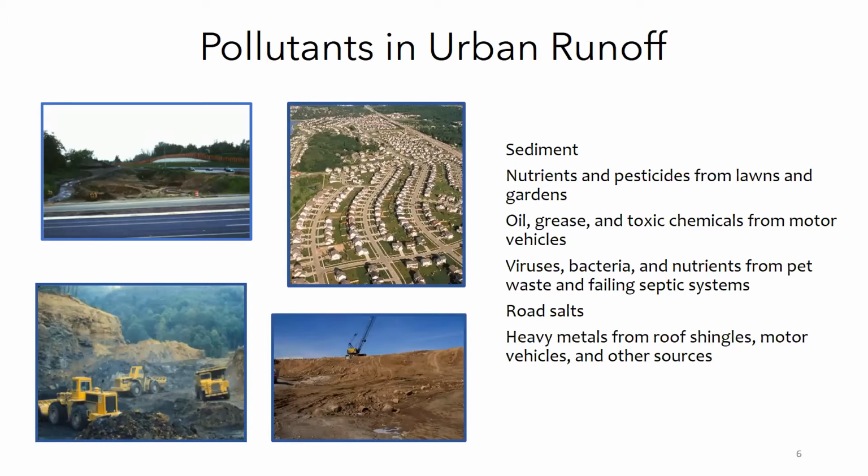There are a number of pollutants in urban runoff. Sediment in and of itself is a pollutant. It takes up storage volume. There are a number of other issues that it creates that I'll talk about in a little bit. But it also carries with it a number of other pollutants. Nutrients, pesticides, and road salts are very prominent in urban environments, as are heavy metals from things like roof shingles or motor vehicles. There are a number of things that can both attach to soil particles that are moving in water and also be carried in runoff in the dissolved phase.